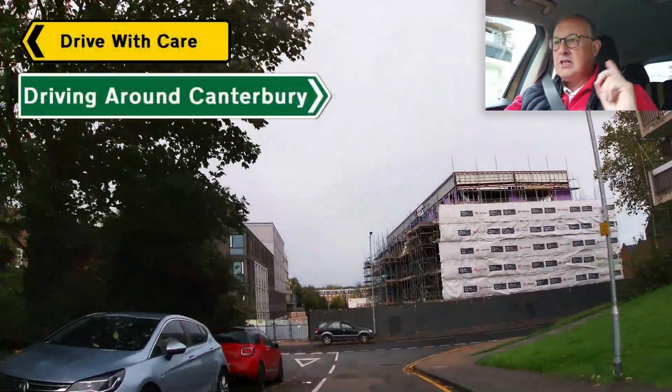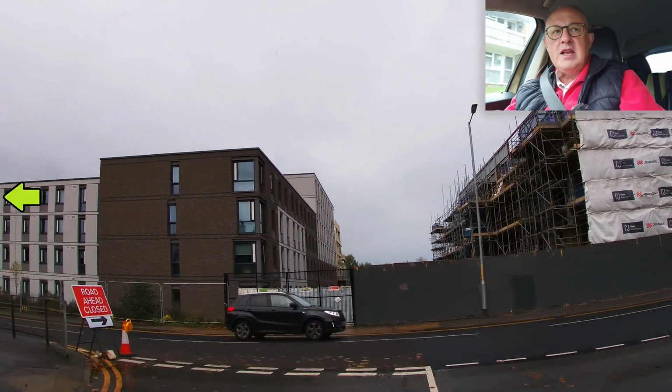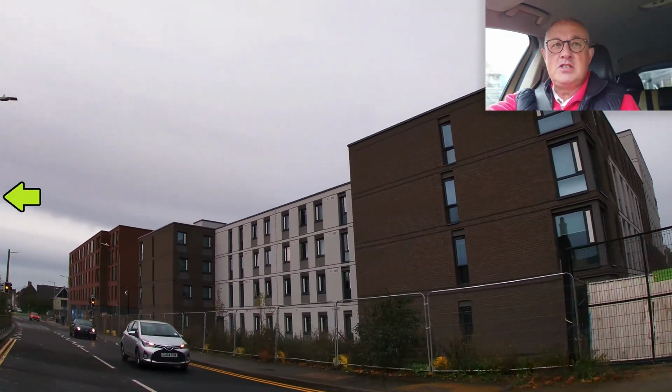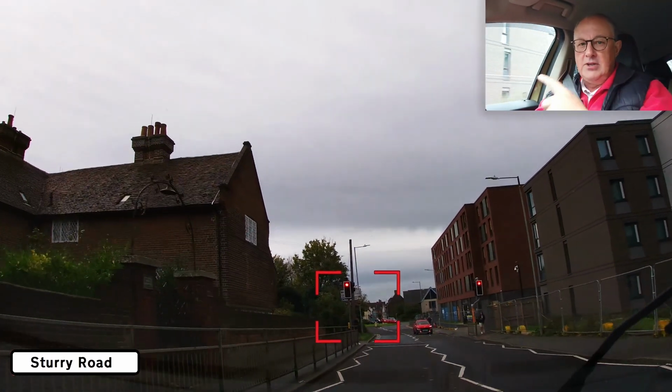In this video I'm going to take us around the ring road of Canterbury. Now there is one road closure, so I can't do the complete road, but what I'm going to do is start at the first part of the road closure and go all the way around till I get to the road closure.